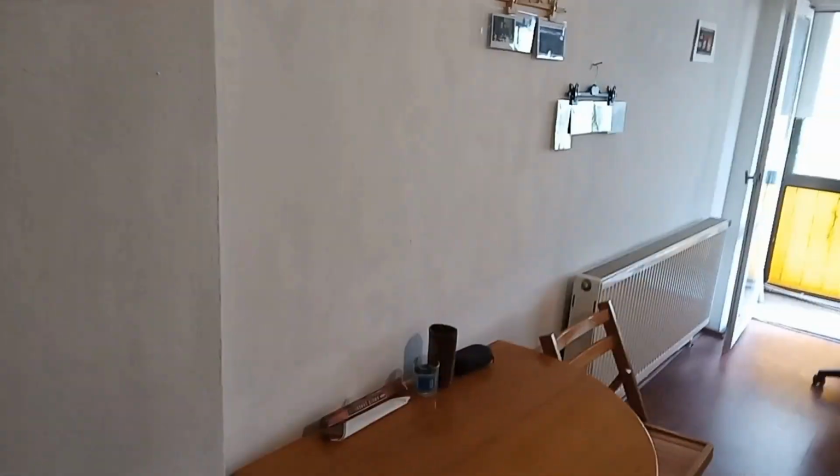A couple other downsides. This wall, the plaster is not very thick. In the nighttime, we can hear the neighbors on this side. They can probably hear us. Right now is the middle of the day, so nobody's over there. I think they're working.